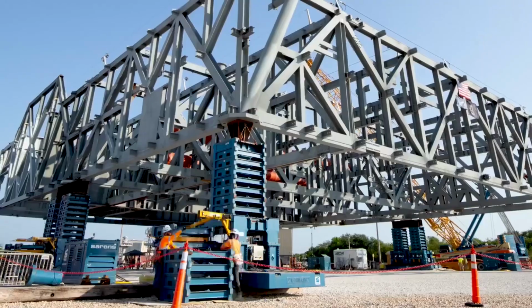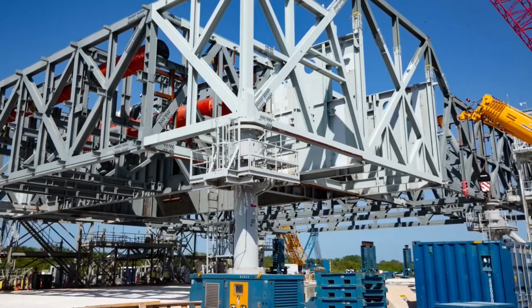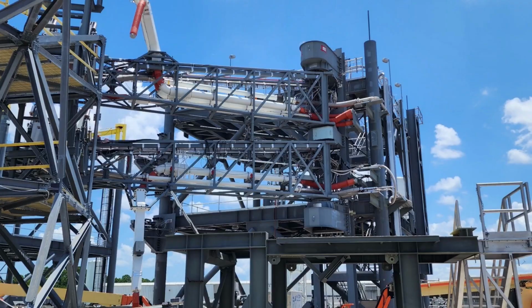For Mobile Launcher 2, this past quarter saw the big jack and set milestone for the base platform structure on the East Park site pedestals in May, where construction of the ML will be completed. We also saw a shot of the built-up EUS umbilical set up to begin testing in the Launch Equipment Test Facility at Kennedy Space Center.